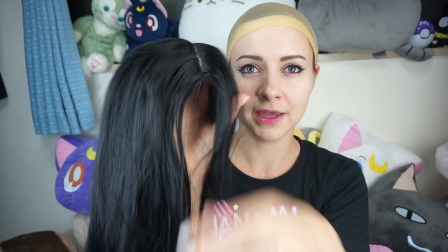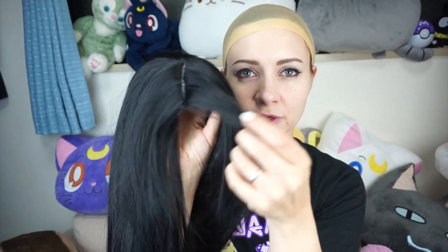That's why they're awesome. So this wig doesn't have any bangs, and this isn't a lace front. This is just a regular wig, so it's not gonna look as natural. Might want to wear a beanie with this one. But yeah, this wig was 4,900 yen, I believe.